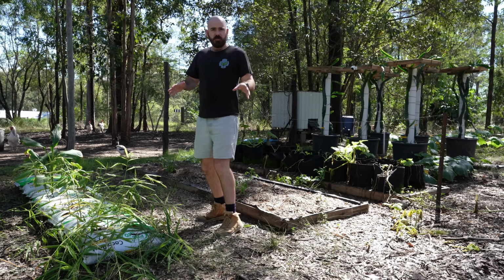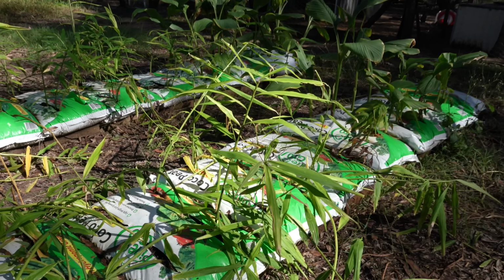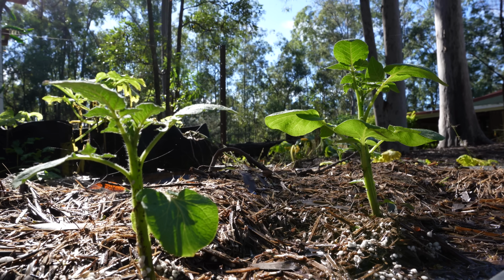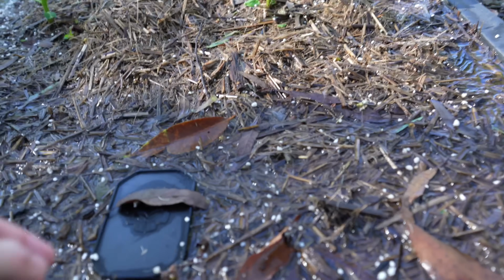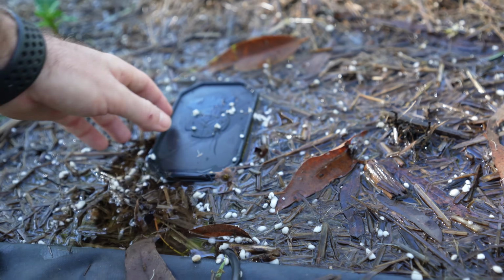So over here we've got a ginger and turmeric system, which is an upcoming video, probably in the far future. Got our potato system. Now, the problem I've been having, again, is the rain. And I did not foresee this system filling up. I should have known because it's very similar to the float box hydroponic system.